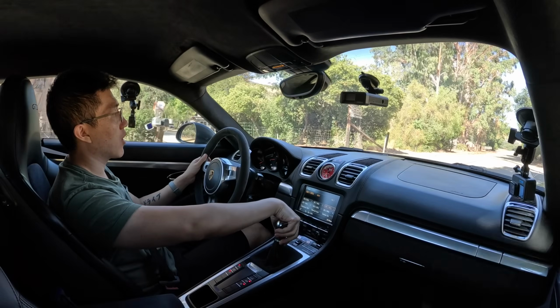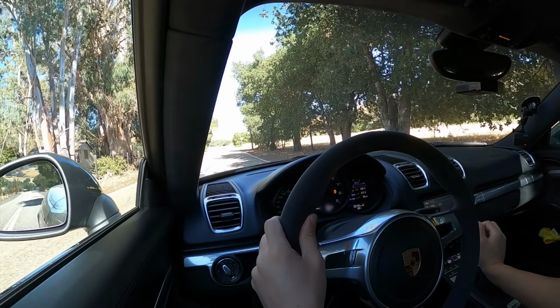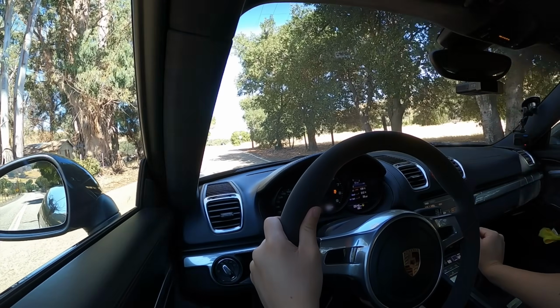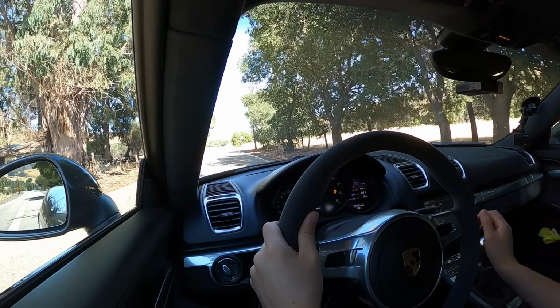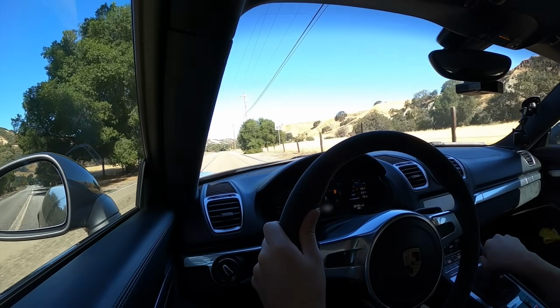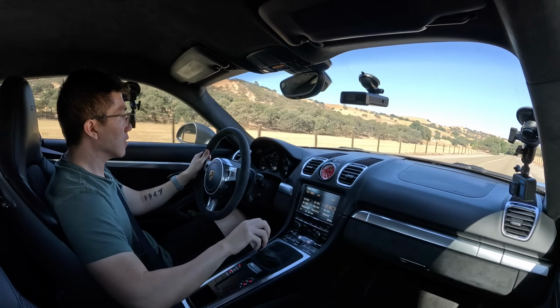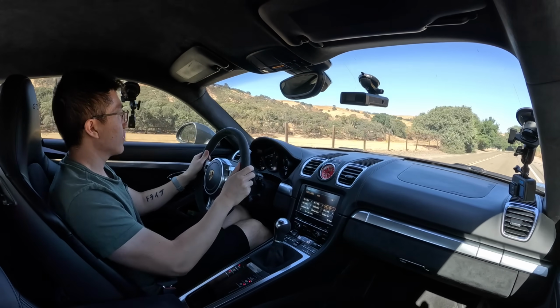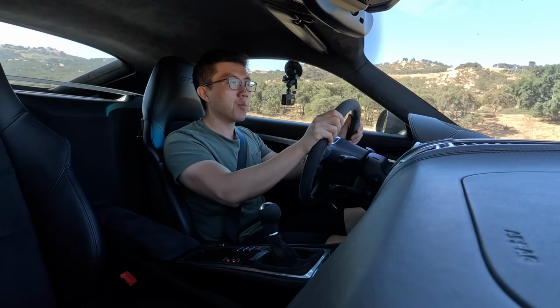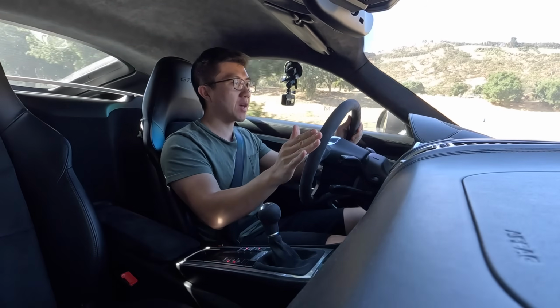Since we have such long gearing, let's just do one little straight line pull here, so we can at least get the engine out to its redline a couple of times. First gear. It's still a quick car, but it would be quicker and more fun with shorter gearing. All right, I'll get off my soapbox now.